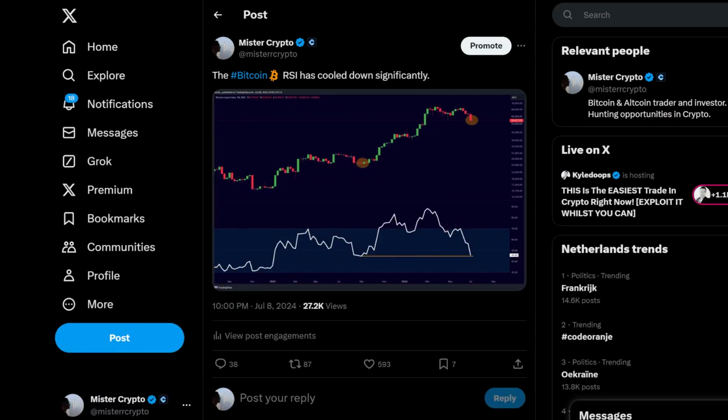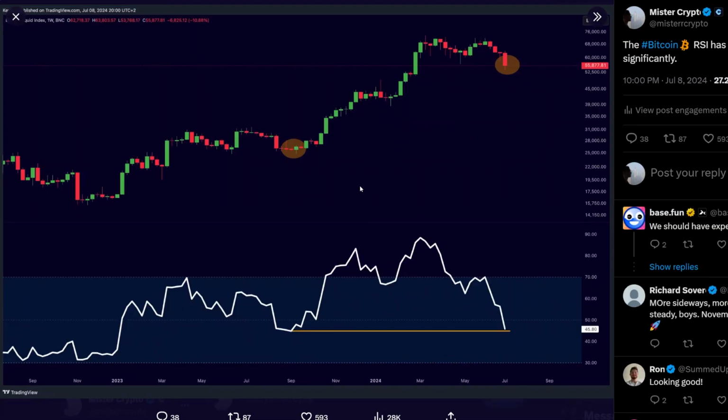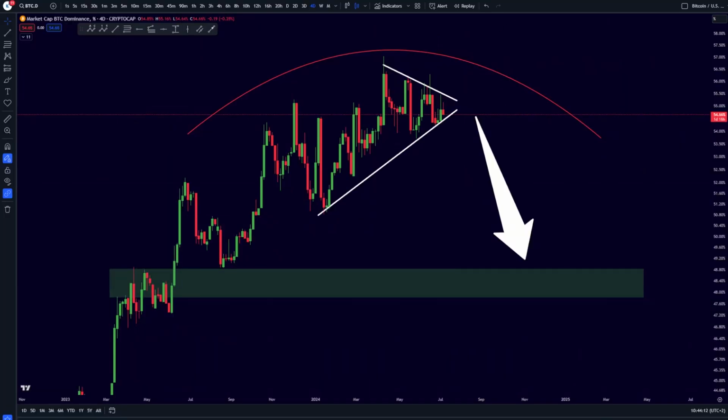So that is why I do think that this symmetrical triangle breakout will be very important for Bitcoin. Now, if you are going to be zooming out a little bit more, yes, the Bitcoin RSI has cooled down significantly. If we are going to be having a look towards a weekly time frame, we are reaching levels from September 2023. So this is definitely looking very bullish for Bitcoin in my opinion. Now, the Bitcoin dominance still in my opinion will be coming down anytime soon.